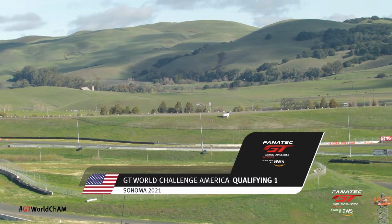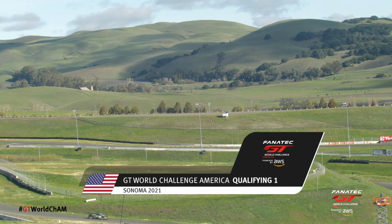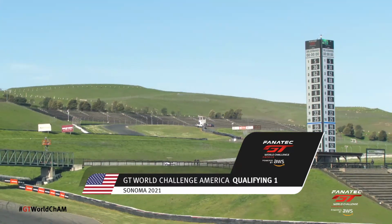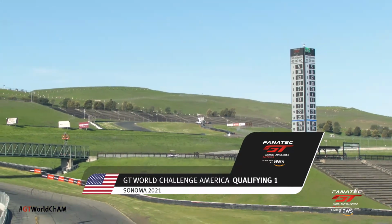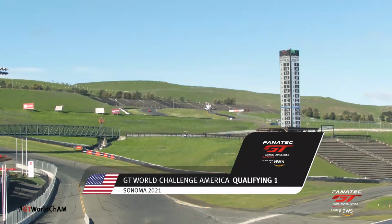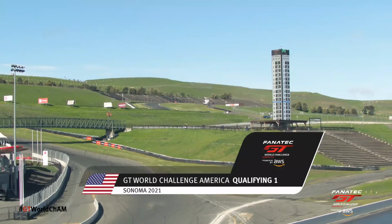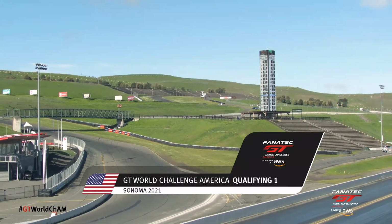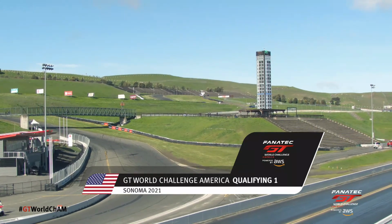Well, here we are at Sonoma Raceway, GT World Challenge America. Qualifying 1 is about to get underway on a racetrack that, well, it's almost as green as the countryside around the racetrack. Ambient temperatures and track temperatures are on the low side. Nevertheless, as the temperature builds up, we're going to hope and see a very, very competitive qualifying session.